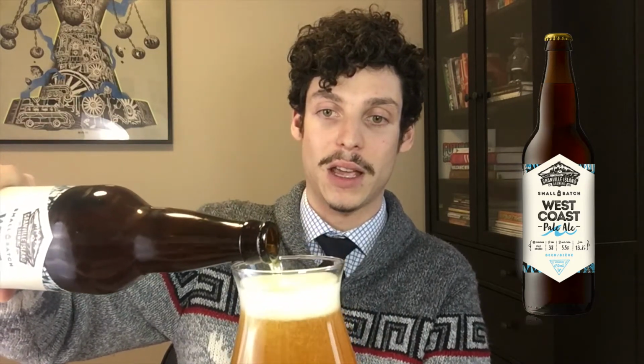Nice white head. Looks delicious. Smells of pineapple and mandarin. It's not super pungent, but it definitely smells like mandarin and pineapple and very approachable already.